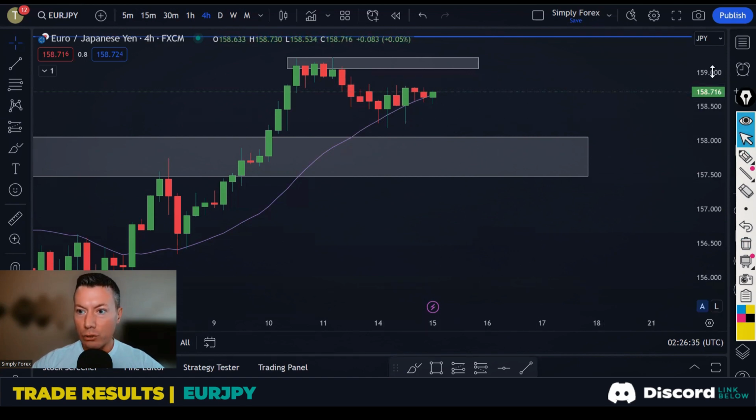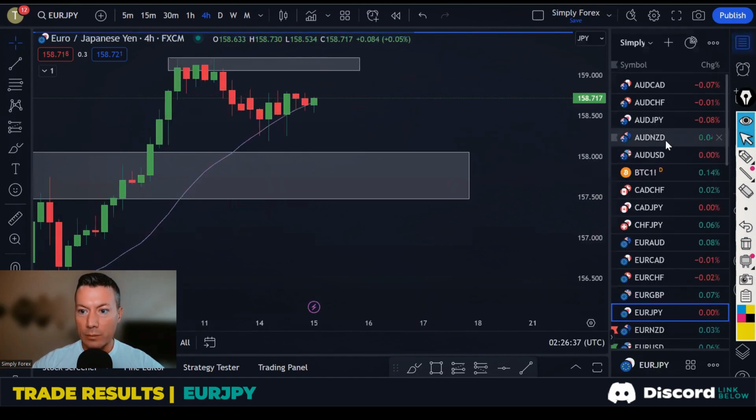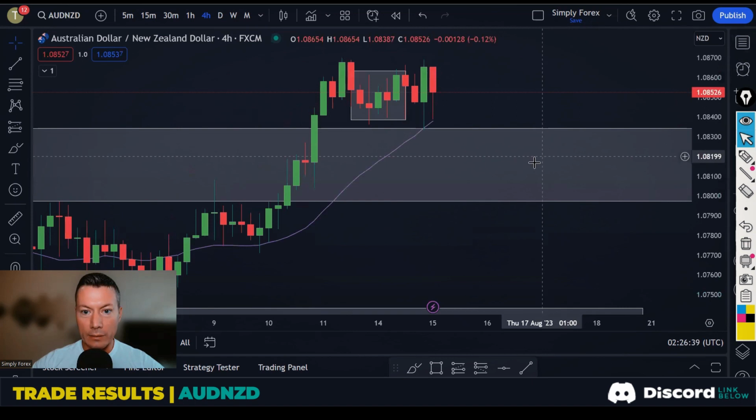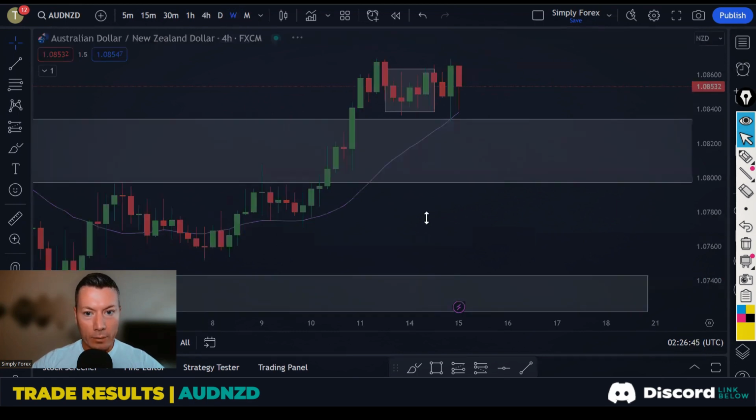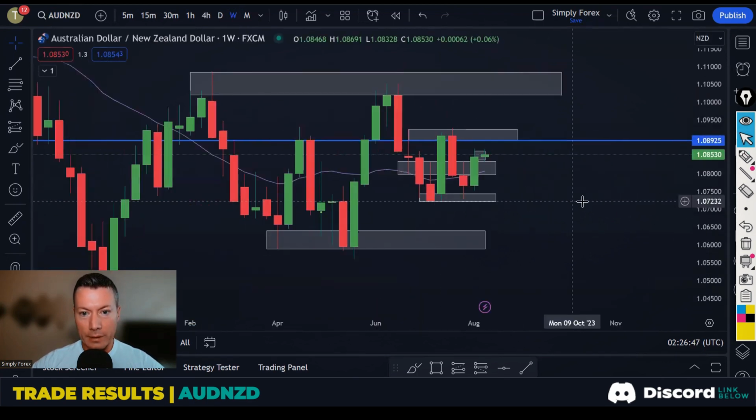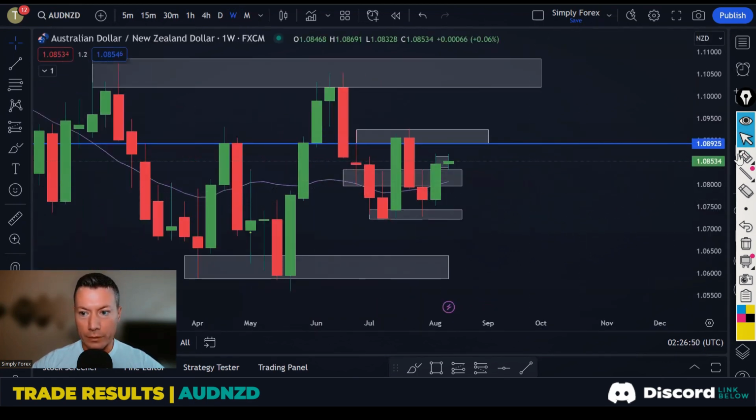The next trade from yesterday was this. It was Aussie dollar against the New Zealand dollar. And I'm also in this, guys, as well. So if we start with the weekly chart here, because this is what gave me the confidence to take this trade as well. So weekly chart, yeah, we're in an uptrend. Yeah, because we've got higher lows, higher highs. Yeah, we're in an uptrend. As long as these lows don't break, we're okay.